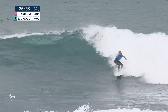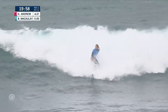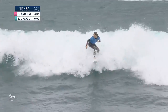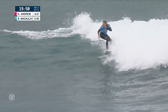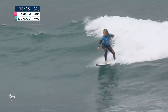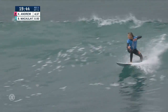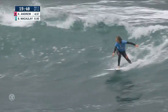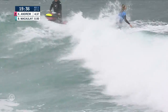Bronte Macaulay now looking to answer back. Stretches out the bottom turn. Great timing off that first whitewater section. Go a little bit more vertical on the next one. Riding out of it, now working on some setup work into the flats. Delaying her start through the first 10 minutes, and we'll see if it pays off. Macaulay, hard off the bottom, just a projection turn to get down the line. Sets up the whitewater, now redirects and kicks out.